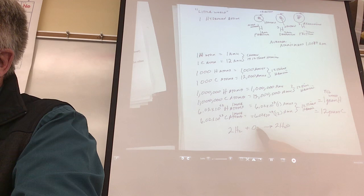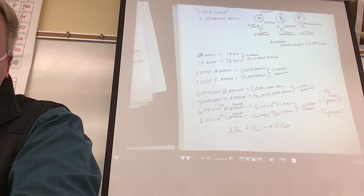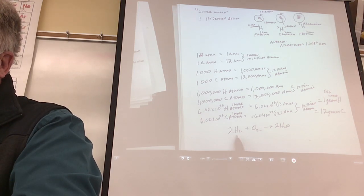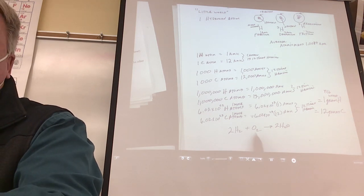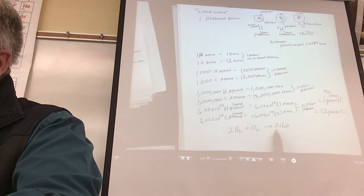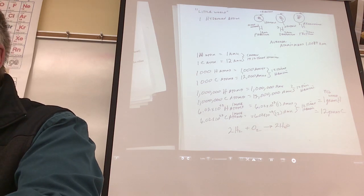Hydrogen and oxygen react to form water, don't they? Is this a balanced equation? Okay, there are two ways to interpret this equation. In the little world, two molecules of hydrogen will react with 1 molecule of O2 and make what? Two molecules of water. And that's in the little world.